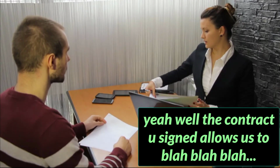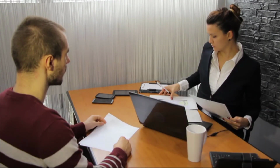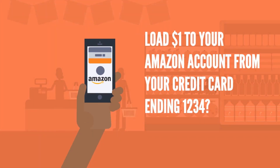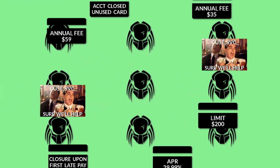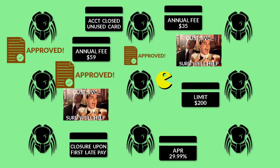Despite the unfriendly and many would call unfair terms, the goal is still the same. Use these cards by applying the $1 credit scheme. Navigating this minefield of predatory lenders is easy when the $1 credit scheme is followed.